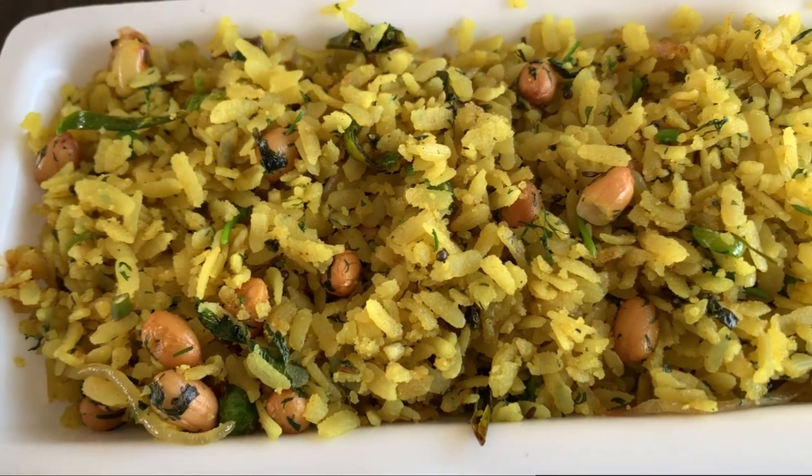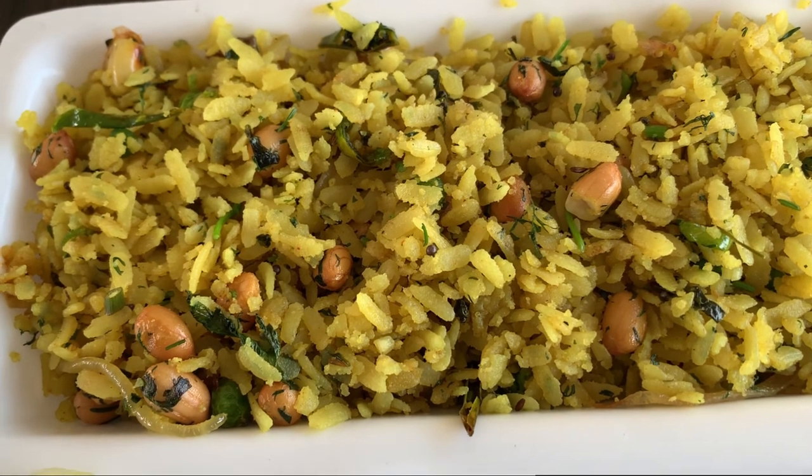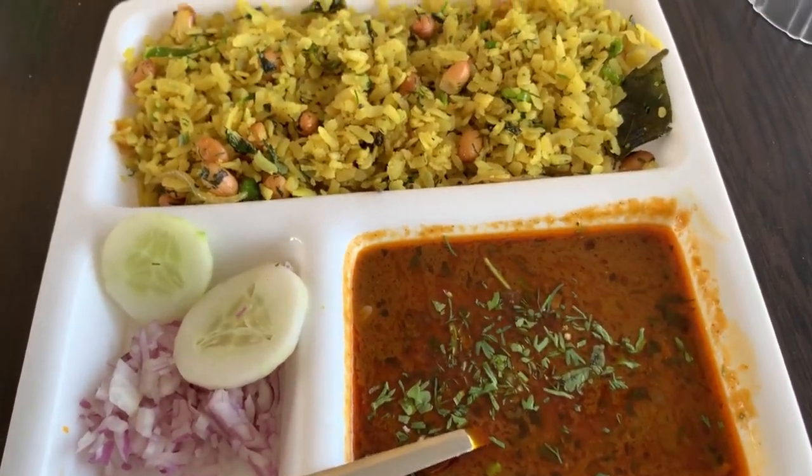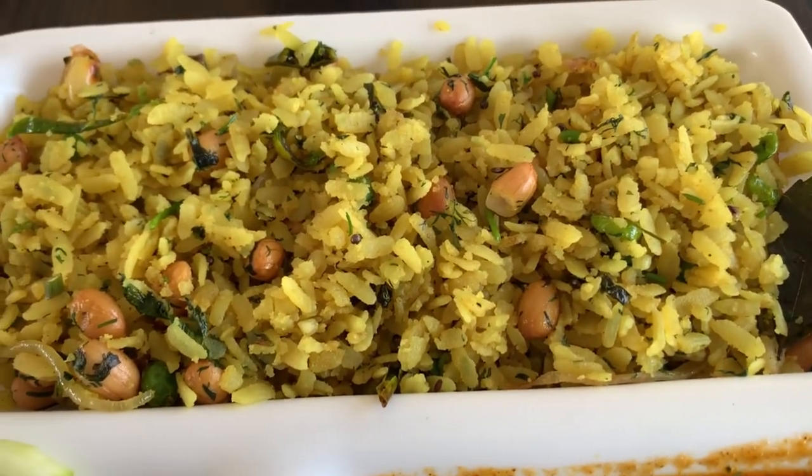So we are at this hotel. We have stopped here for a breakfast. We have ordered one of the specialties of Vidarbha, which is Tarri Poha. Tarri, on the right side, is like a curry, and this is a poha. We have just finished our breakfast at this hotel.